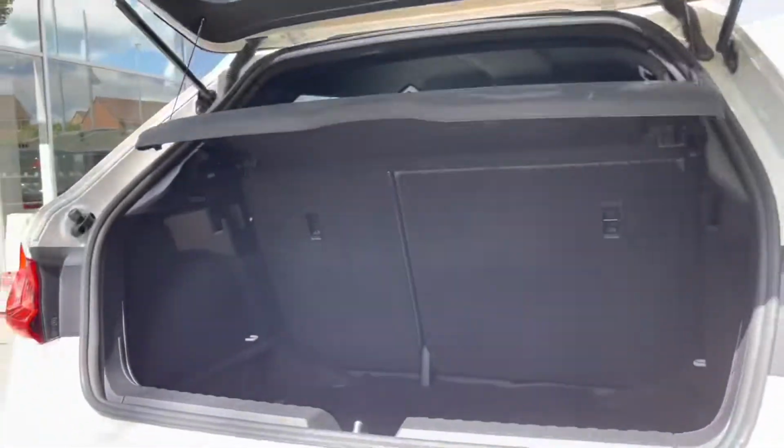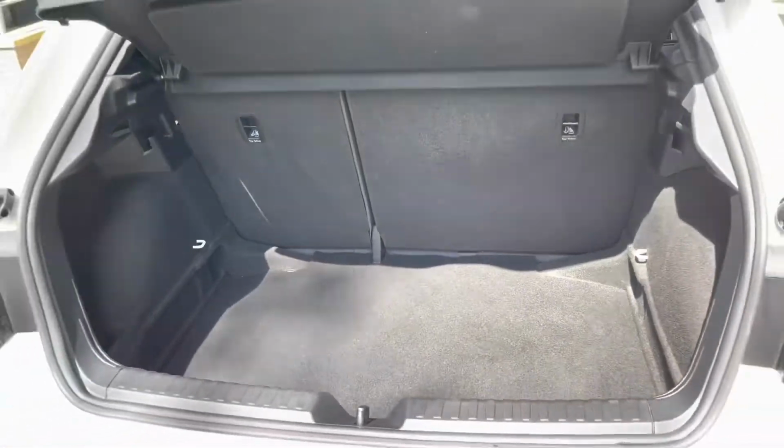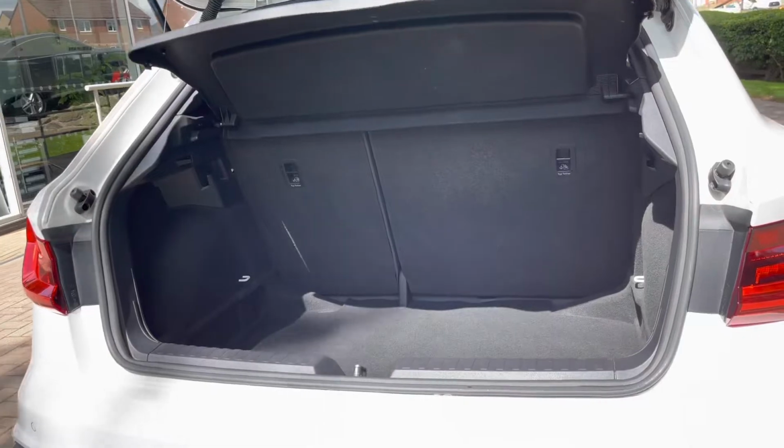Moving on to the boot then, as you can see, the boot is pretty spacious. Quite enough room for your suitcases, your golf clubs, or maybe a bit of shopping at the weekend. If that wasn't quite enough room, the rear seats do fold down, giving you extra space.